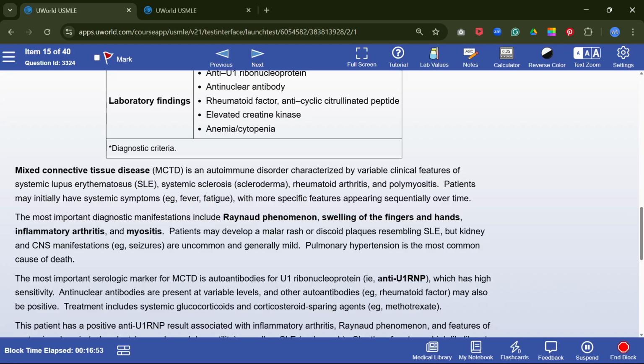Patients may develop malar rash, discoid rash, plaques resembling SLE, but kidney and the CNS problems, seizures, are uncommon and generally mild. Pulmonary hypertension is the most common cause of death.